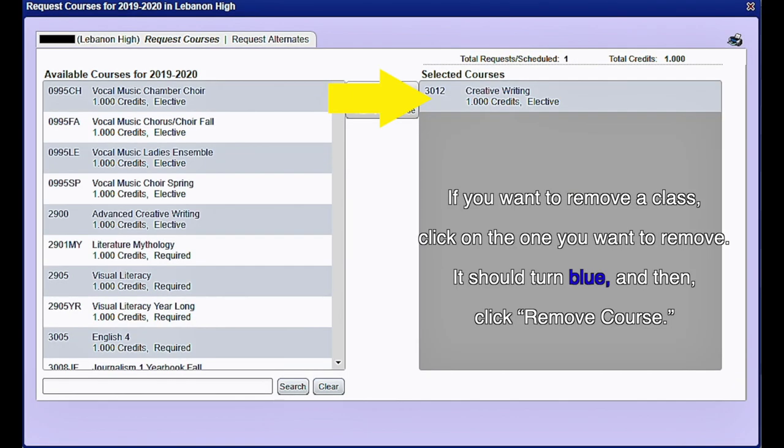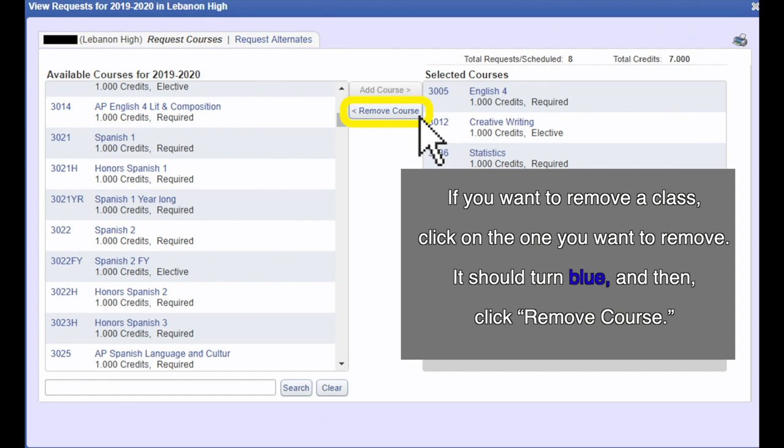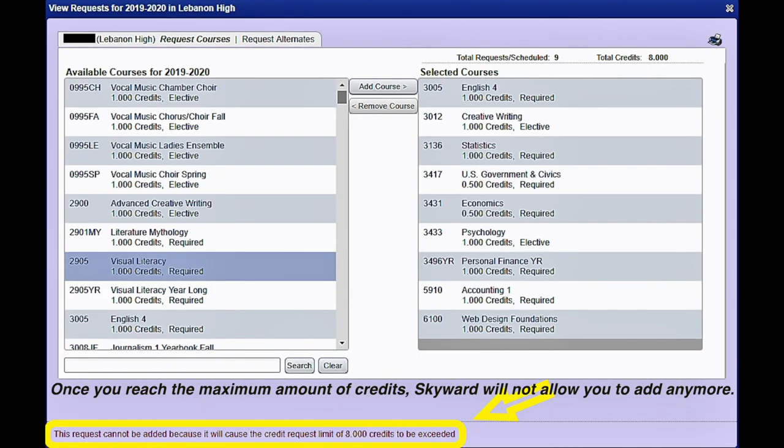Similarly, if you want to remove a class, click on the one you want to remove. It should turn blue. And then click Remove Course. It should disappear from the right side. If it does not, it is still one of your requests. Once you reach the maximum amount of credits, Skyward will not allow you to add any more.